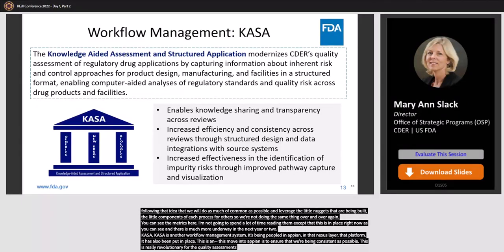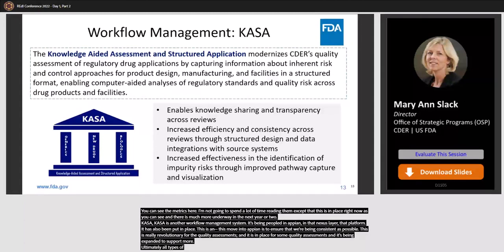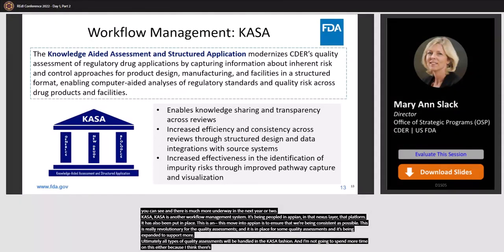And it is in place for some quality assessments, and it's being expanded to support more. Ultimately, all types of quality assessments will be handled in the KASA fashion. And I'm not going to spend more time on this either, because I think there's another presentation that will elaborate more on this.